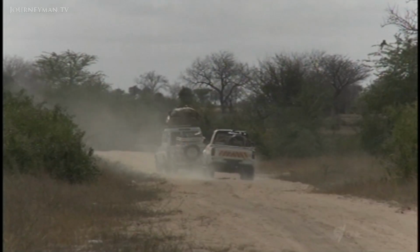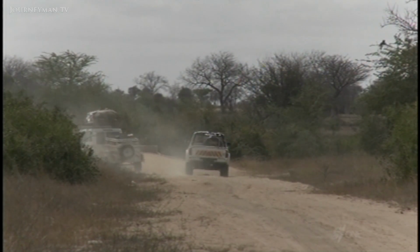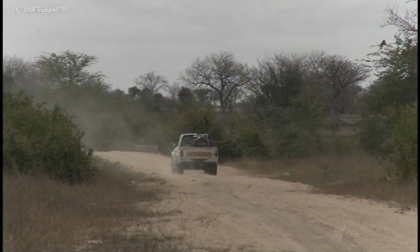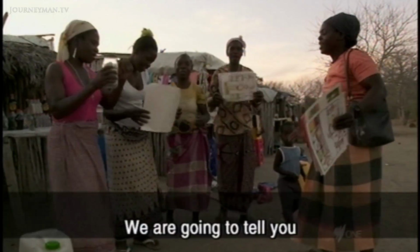This area is currently bone dry, but soon the rains will come and these roads will be unpassable. The deminers know they'll have to move quickly. And so we'll probably run 12 rats a day, which will be 1,200 square metres a day. So a task like this we'd expect to take 3 or 4 weeks.